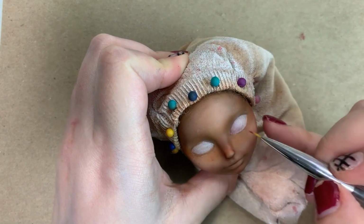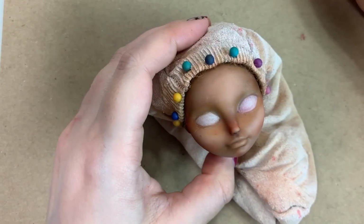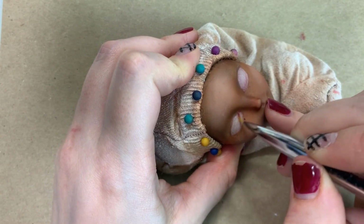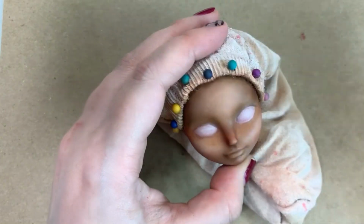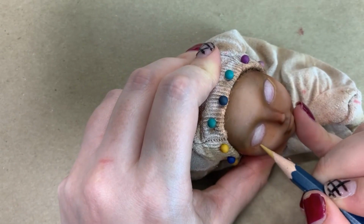Next, I'm using that same red and lining the outside of the blocked-in eyes. Eyes have a slight transparency to them, so instead of making them a flat white color, I want to give the impression that you can see a touch of the blood vessels that are inside the eyes. Now we're going to start blocking in the eye shape using watercolor pencils.